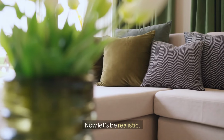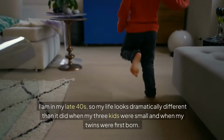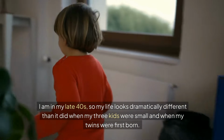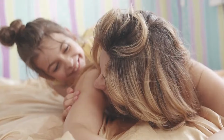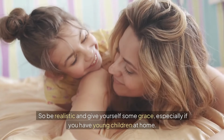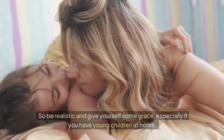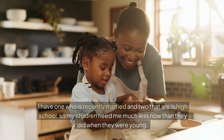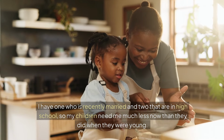Now, let's be realistic. We are all in different seasons of life. I'm in my late 40s, so my life looks dramatically different than it did when my 3 kids were small and when my twins were first born. So be realistic and give yourself some grace, especially if you have young children at home. I have 1 who is recently married and 2 that are in high school. So my children need me much less now than they did when they were young.